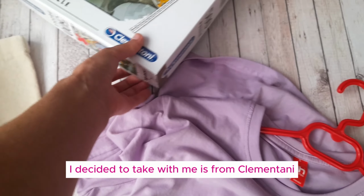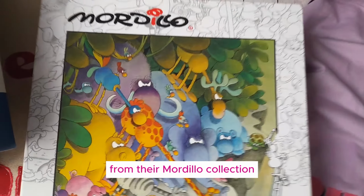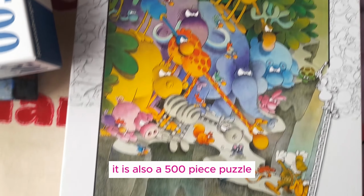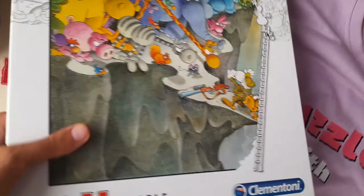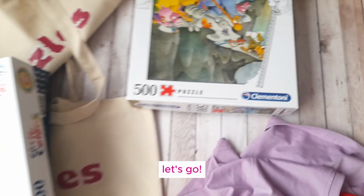The last puzzle I decided to take with me is from Clementoni, from their Mordillo collection. It is also a 500-piece puzzle. It's a great and fun puzzle to make. So yeah, that's it, let's go!